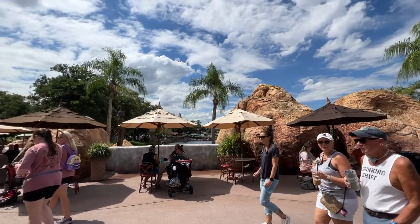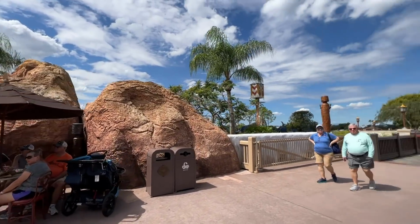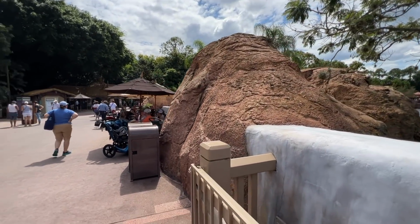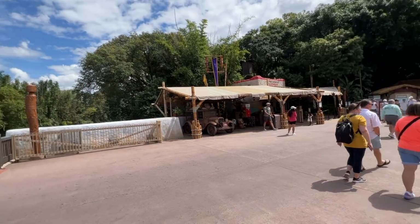We have these peculiar, not very well designed Disney rocks. Hey, I've been pretty positive. I'm allowed a couple of complaints, right? They just don't have a lot of tooth and scale to them. They just look like a couple of mounds to break out the vision. We have this refreshment outpost.